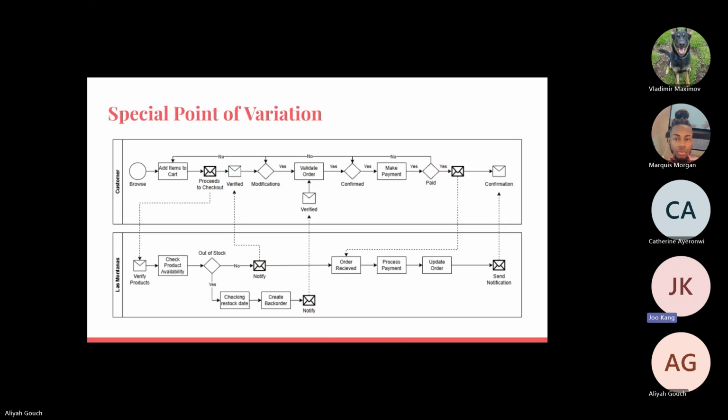But if it is out of stock, then it's going to check when the restock date is, and then it's going to create what's called a back order. Basically, it's saying that the products you have in your cart are not available at this time, but we will update the order and process it once it is available.